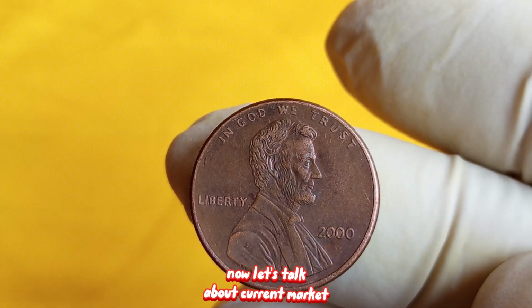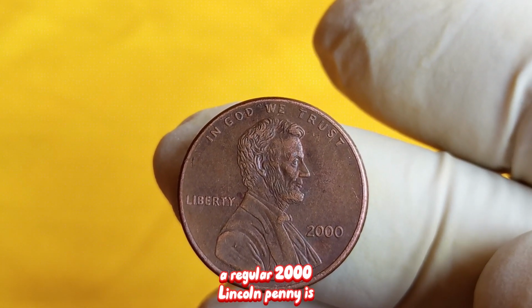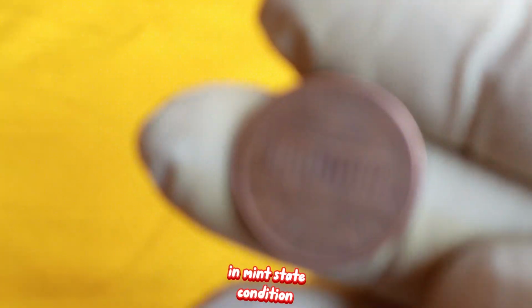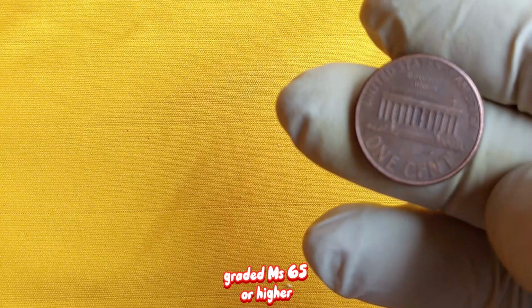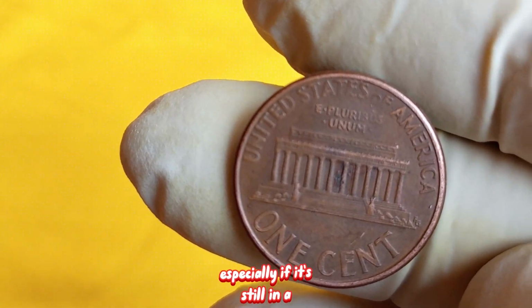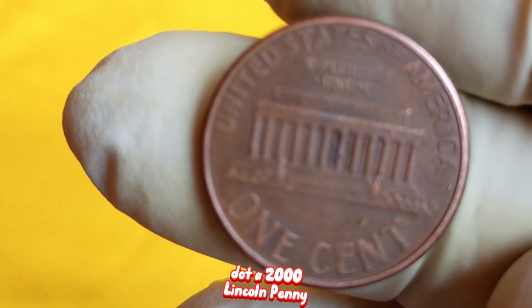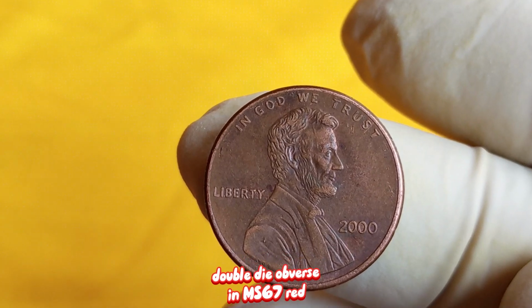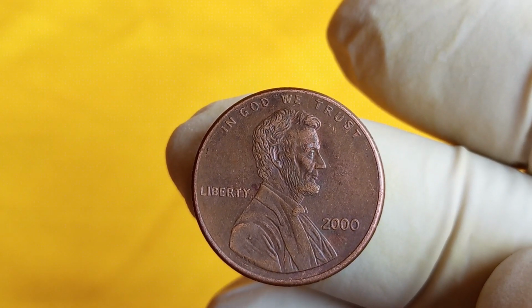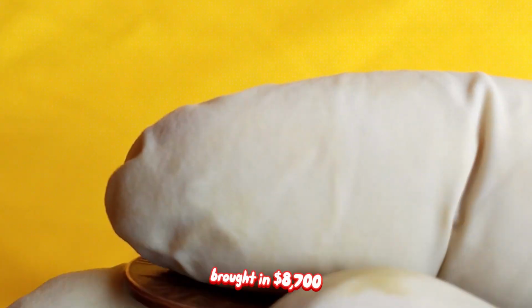Now let's talk about current market values. In circulated condition, a regular 2000 Lincoln penny is worth 1 cent, no surprise there. But let's say you've got one in mint state condition, graded MS65 or higher. Even a normal one can sell for a few bucks, especially if it's still in a brilliant red finish with no wear. But for error coins, the game changes entirely. A 2000 Lincoln penny double die obverse in MS67 red condition sold for over $5,000 at auction. Another example with a dramatic off-center strike brought in $8,700.